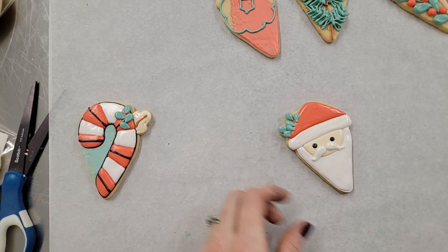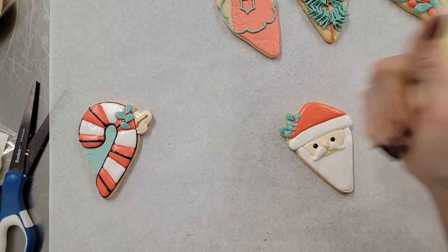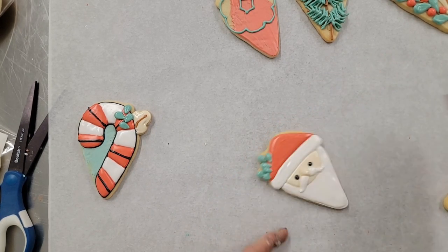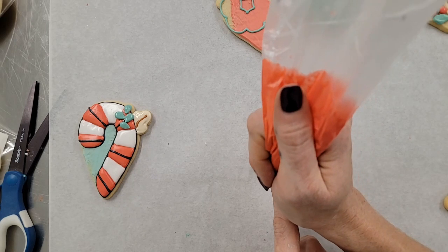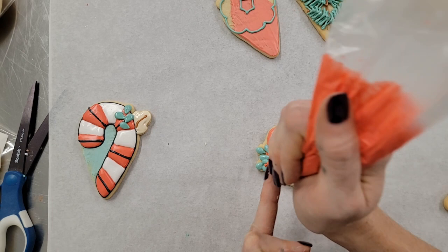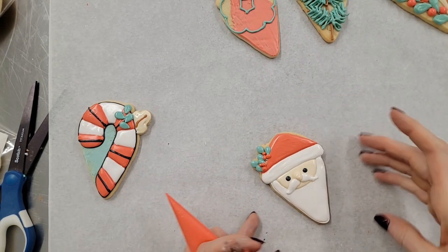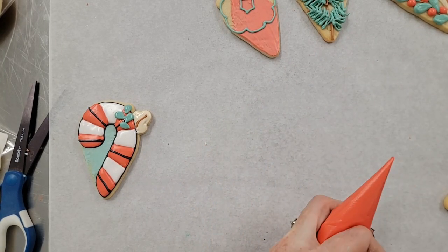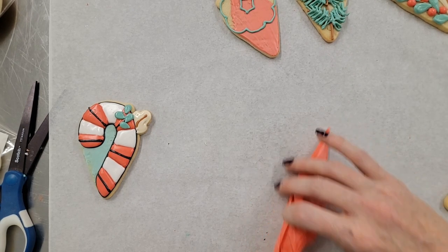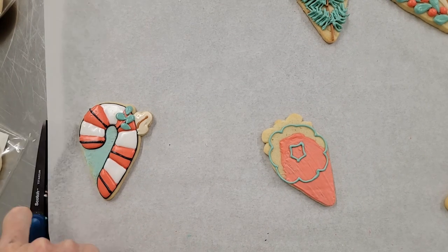Santa. I think we could add on his nose. Okay. Just a little nose in the middle. Oh, and then let's put on his mistletoe berries. So I'm going to just put little ones, not very big, on here. Okay, 1, 2, 3, 1, 2, 3, looks cute. Santa's done. All right, next one, let's work on this wreath real quick. And then we can finish up the rest of these.